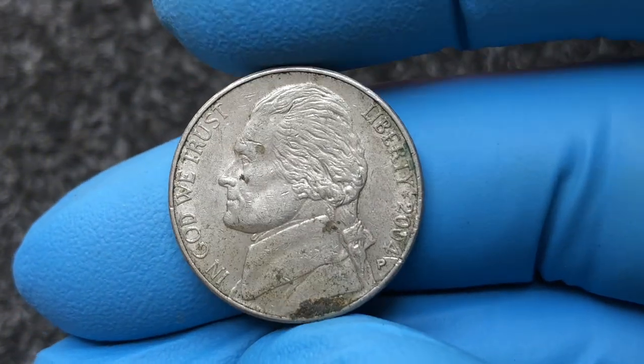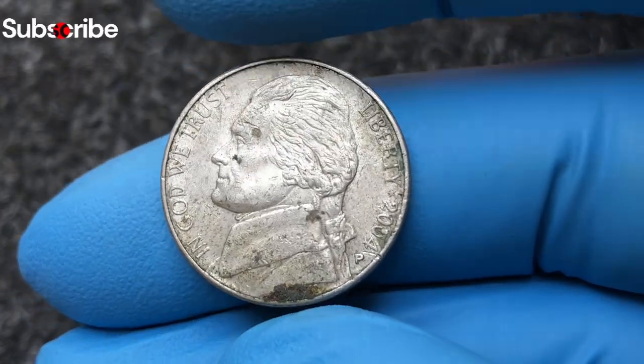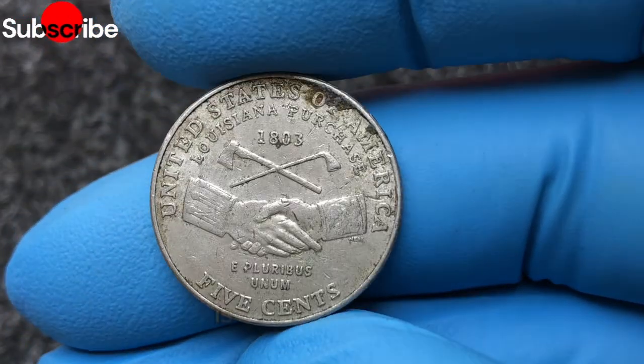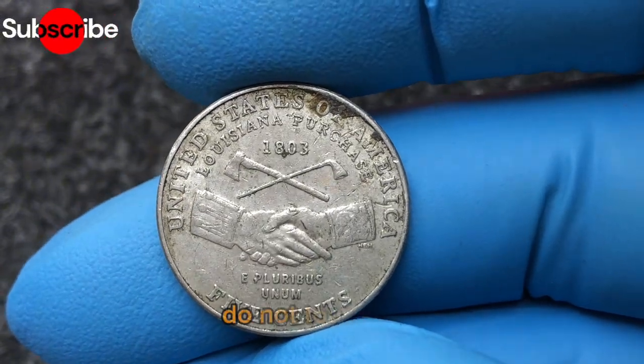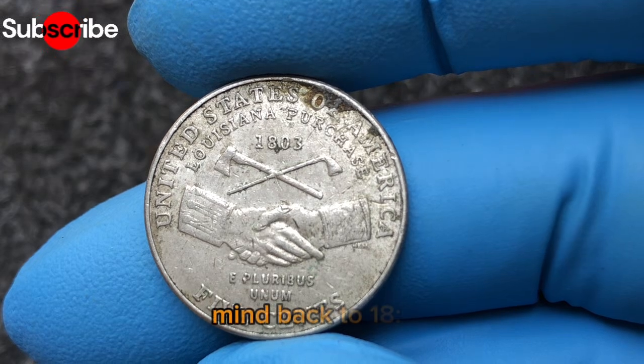If you have one somewhere in your home right now, and you very well might, everything you thought you knew about your loose change is about to change forever. Do not touch that channel button. Not yet. Cast your mind back to 1803.